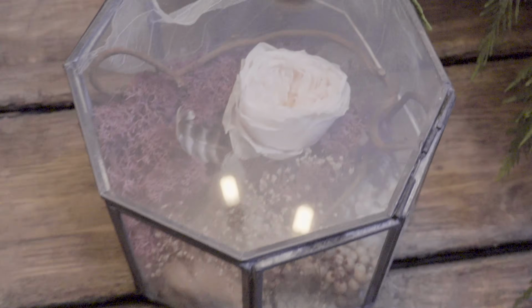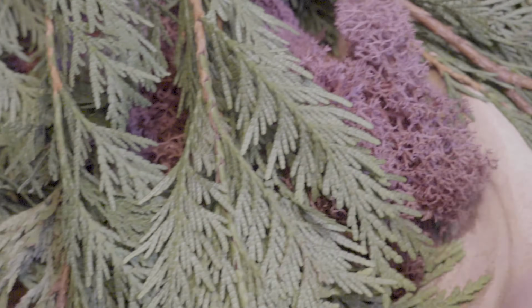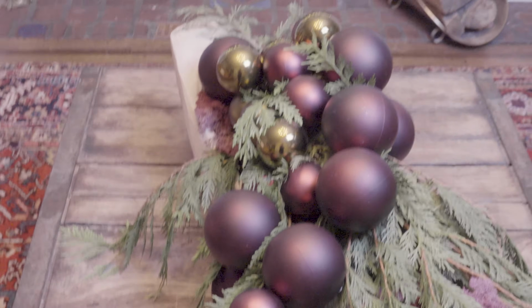These are some little dried floral arrangements that I have had, and I just added some moss, this kind of red, well, really very pinky tinted preserved moss. But that's where the ornaments from the ornament garland swag ended up.